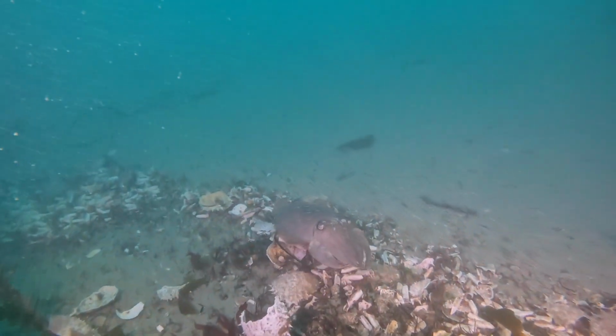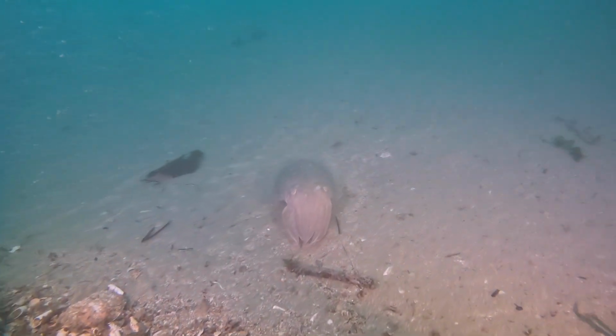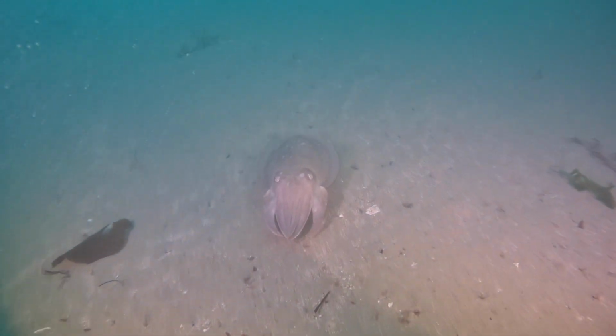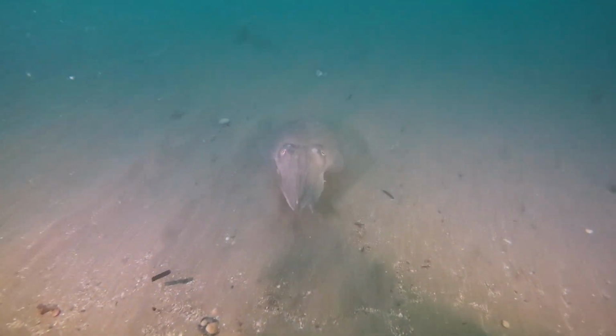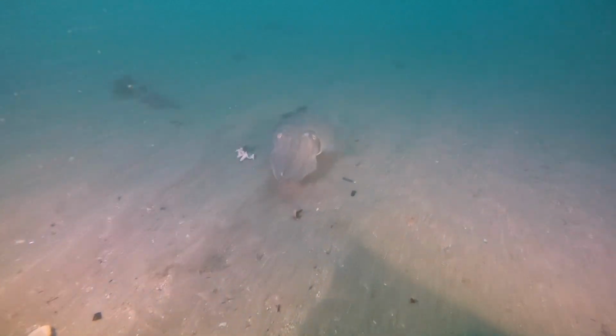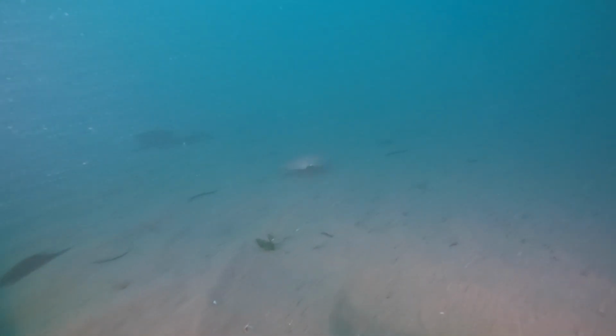There's a nice cuttlefish. Check the colour. It's like dark, and now it's gone onto the sand. I think this one is trying to mimic a flatfish, so they do mimic different things. So he's changed to white now, and he's tried making himself look very flat. And there he goes. I'm not going to catch up with him, he's just too quick for me.